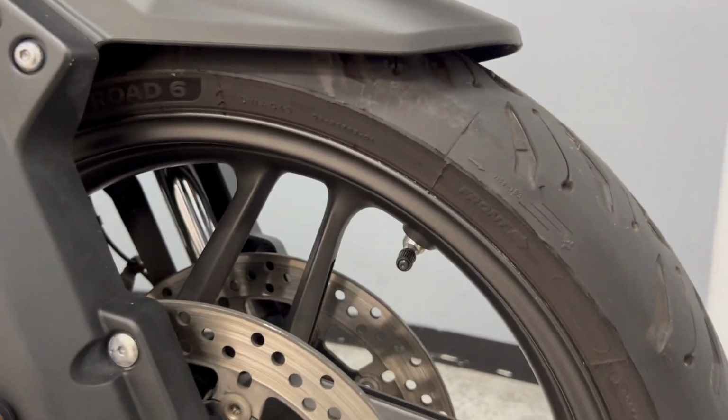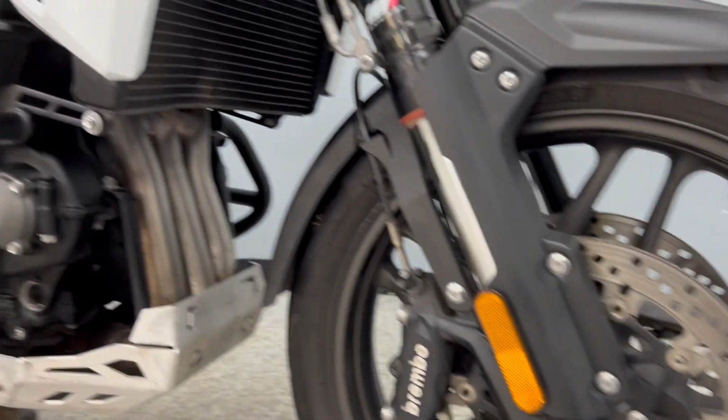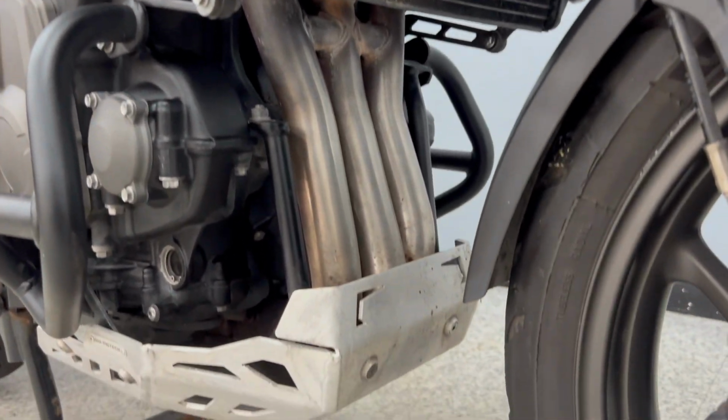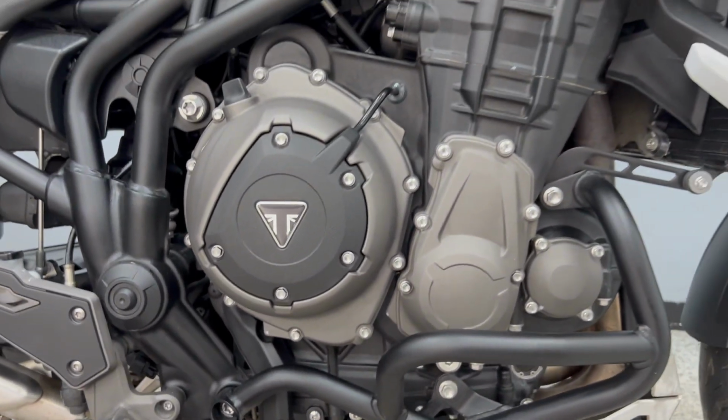The 1215cc shaft-driven Triumph is powerful, refined and silky smooth. This capable and superb all-round adventure bike is just waiting for you and that epic European road trip.